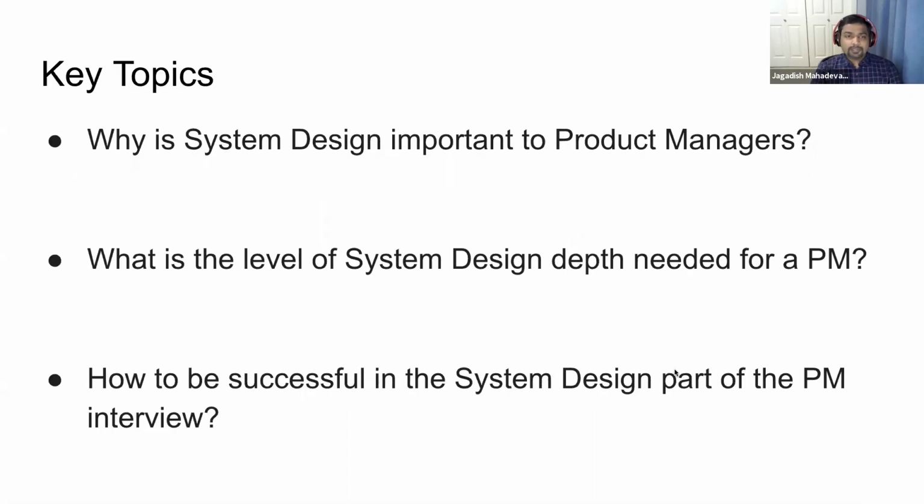So these are the key topics we are looking to cover today. As I said, we'll talk about why system design is important to product managers. In this section, we also cover what system design is and an example of system design as well. Then we'll talk about the level of system design depth needed for a PM. Again, this is a very subjective question, but we will cover a couple of common scenarios and then discuss how deep a product manager should go in understanding system design.